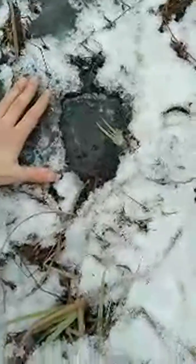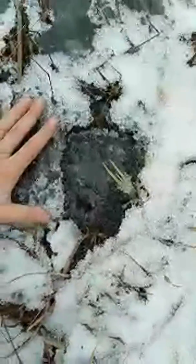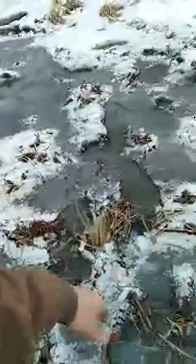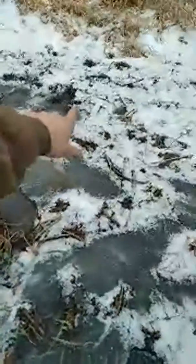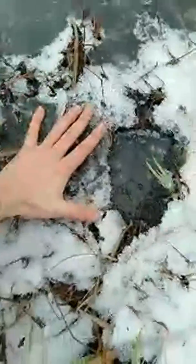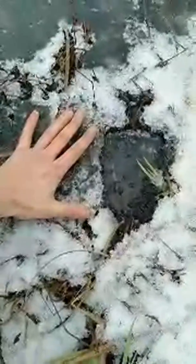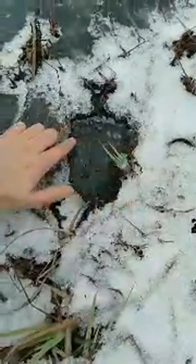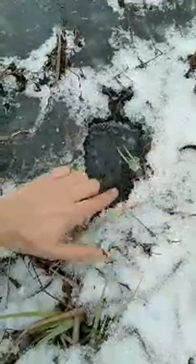Just to give you a size of what it is, this is what I found. So I came over from this way, and there's some tracks over there, but it doesn't look like it went that way. But about the size of my hand, a little smaller. So it's about, I think, 6 by 5, almost 6 right here, and then it's a little smaller right there.